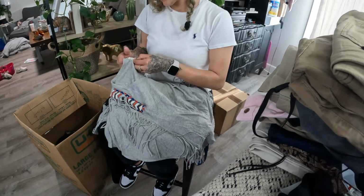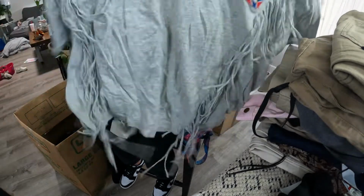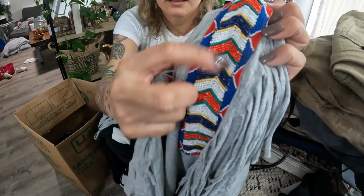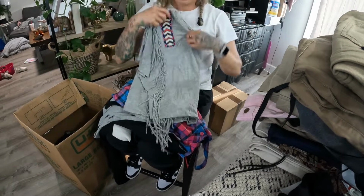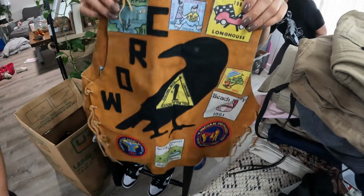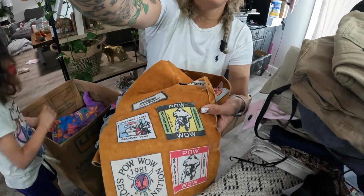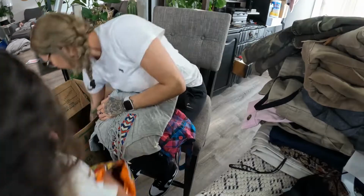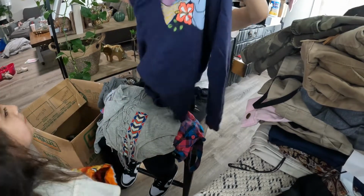I got this. What is it called? Ralph Lauren. It's cute, with the little beads. Mom, look. See? And this, I got this, but I don't know. It's got patches all over. Just look it up. Oopsie. I got this sweater from Disney.